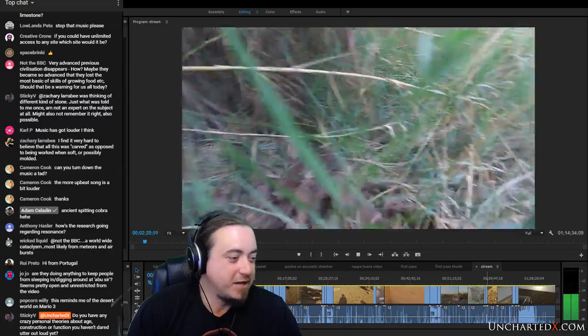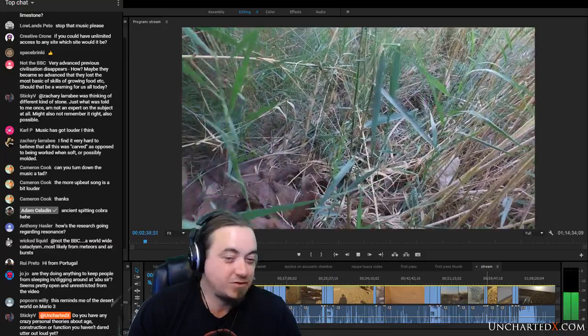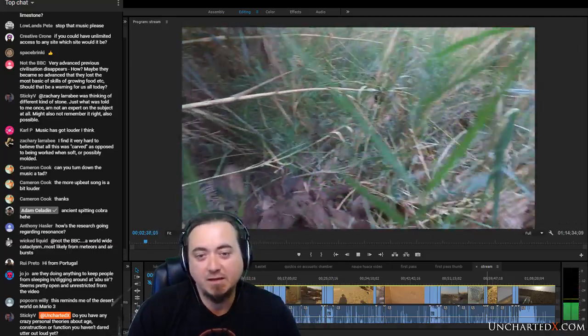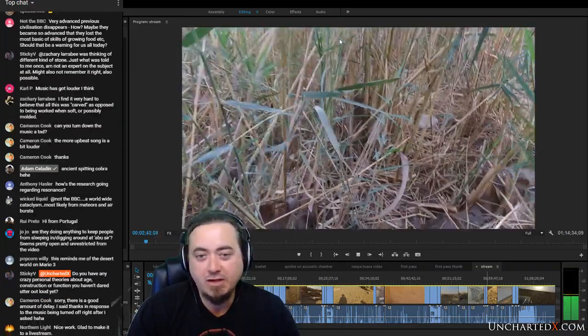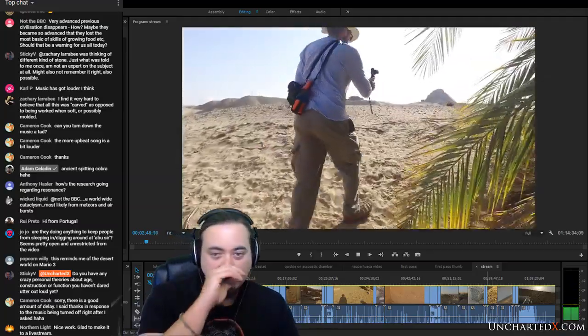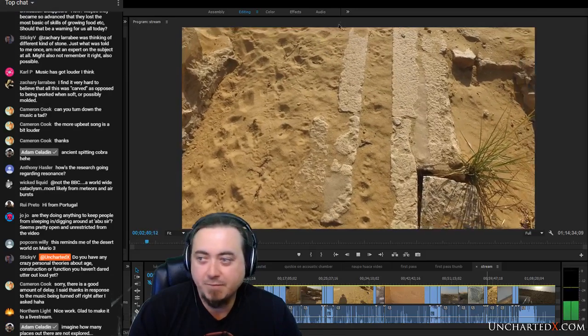Are they doing anything to keep people from sleeping in and digging around at Abusir? It seems pretty open and unrestricted from the video. That's how it is. They don't have fences over stuff. They control Giza in general, but the other sites do have caretakers. There are always people who basically live on the site and get paid a stipend or whatever to keep people like us out.